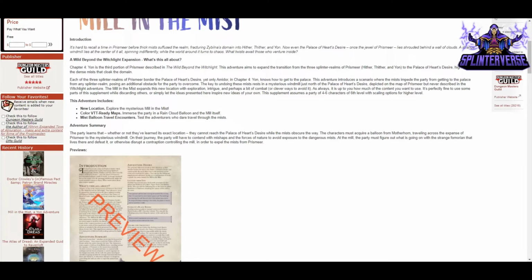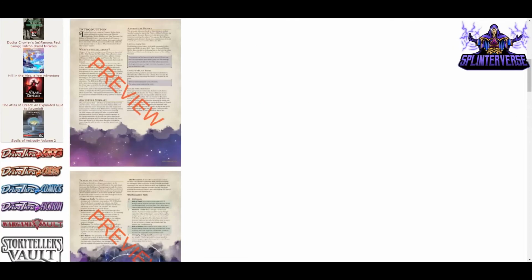The party learns, whether or not they've learned its exact location, that they cannot reach the Palace of Heart's Desire while the mists obscure the way. The characters must acquire a balloon from Mother Horn, traveling across the expanse of Prismeer to the mysterious windmill. On their journey, the party will have to contend with mishaps and forces of nature to avoid exposure to the dangerous mists. At the mill, the party must figure out what is going on with the strange Fomorian that lives there and defeat it, or otherwise disrupt a contraption controlling the mill in order to expel the mists from Prismeer.